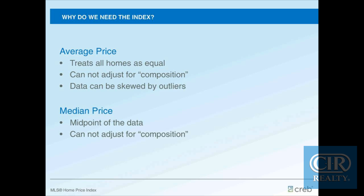Most of you know this already, but when we look at median price, most people say it's better to take the midpoint of the data. Over the big scheme of the marketplace, that might work out not too bad, but any time that we have multi-million-dollar homes selling or a lot of homes on the low end selling, it can skew where the midpoint of the data ends up and give an overall picture of the marketplace that is fluctuating more than it actually is.